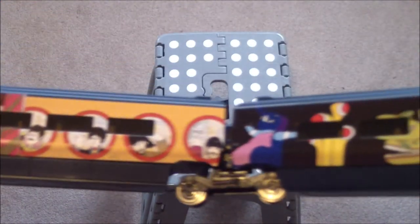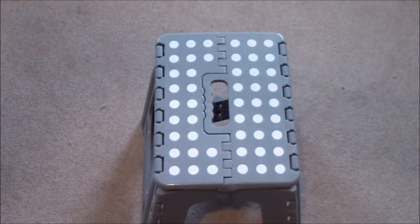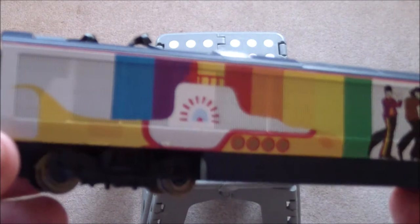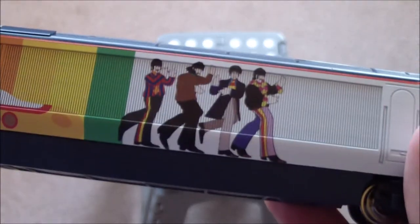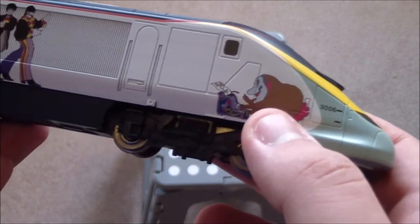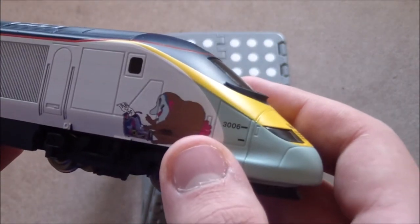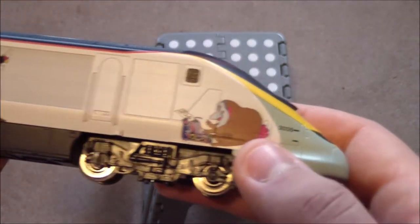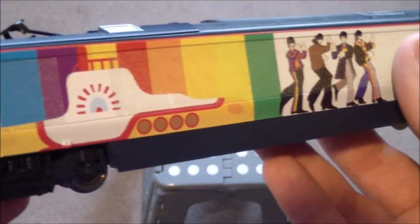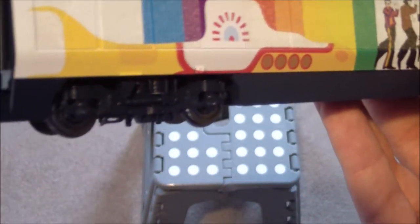Now, I'm going to put the coaches to one side, because I've coupled both of them. I'm going to have a look at the rear power car, which in model form at least is unpowered. As you can see, you get more special livery, and there's the actual Yellow Submarine along with the cartoon versions of the Beatles. Also, I forgot his name. I know he's the Nowhere Man. Yeah, so there is the rear power car.